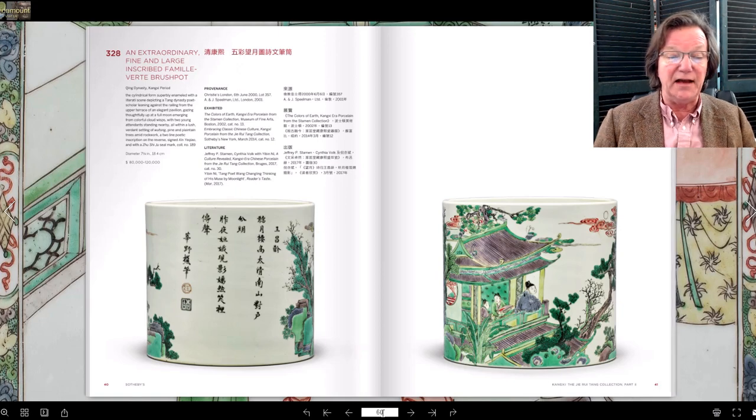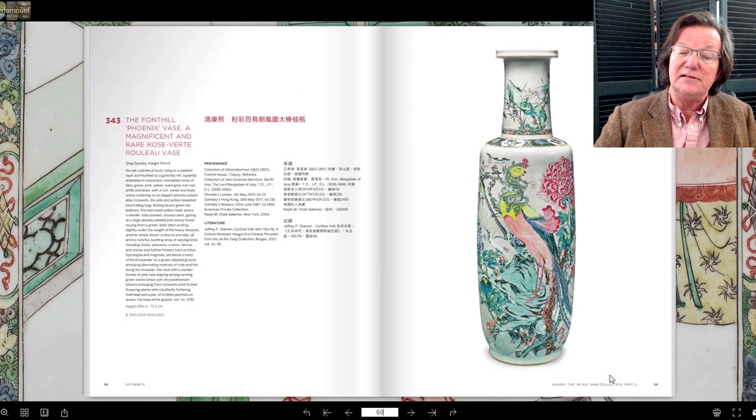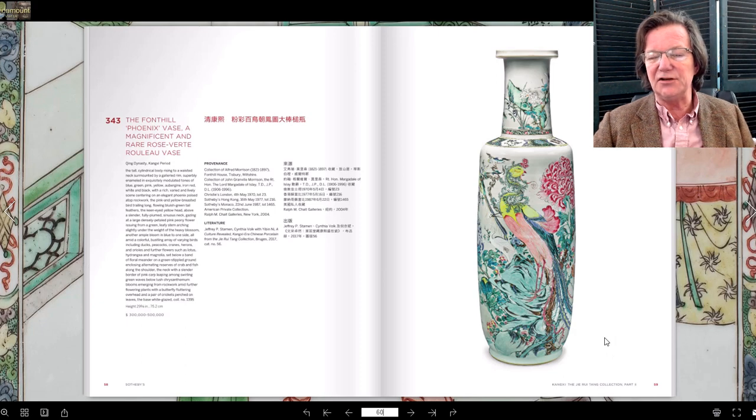This is a big vase. This vase is 29 inches tall and was painted, we talked about it last year, about Famille Rose porcelain that was devised and implemented during the very end of the Kangxi period, around 1718 or so. And this one was in the famous collection over in England at Fonthill.